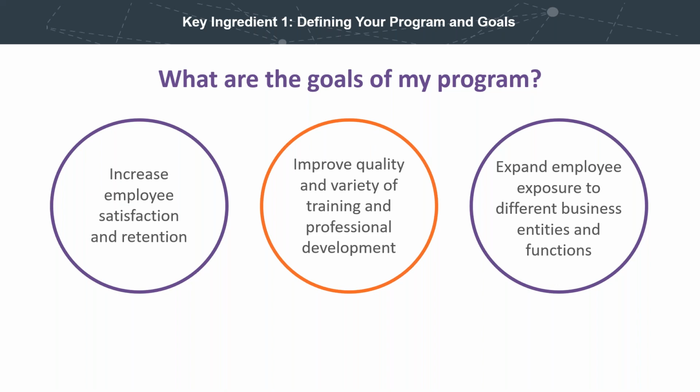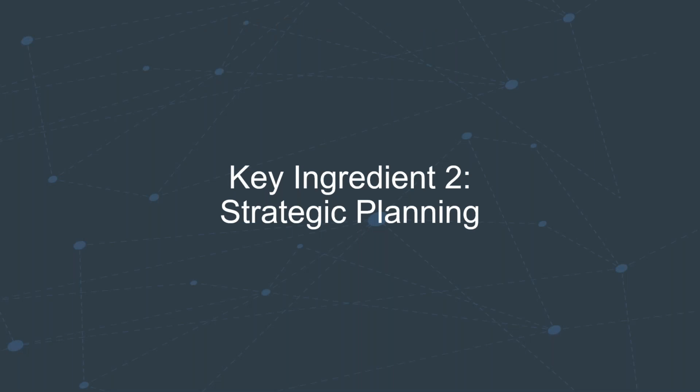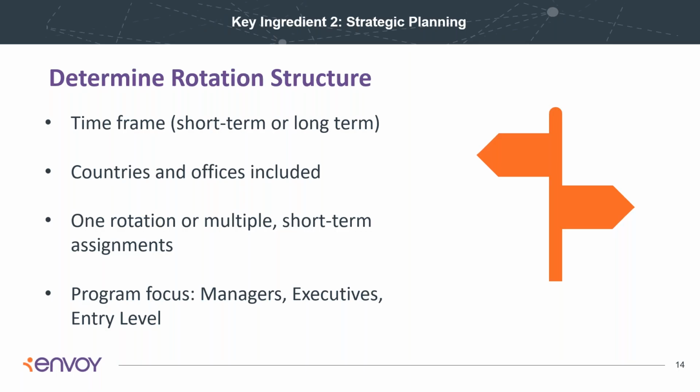Okay, cool. So now that we've identified, well, first off, what a global rotation program is, and maybe some goals that companies may want to utilize, it's time to move into the planning. So what can you tell us about the second key ingredient? Sure. So as I mentioned, while most rotational programs involve the employee staying in the host country for a shorter time frame, we typically see it around 30 to 60 days, but we have seen some lengthier time frames, such as 8 to 10 months.